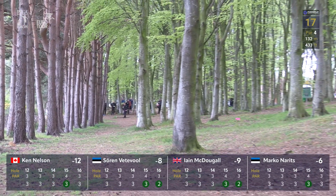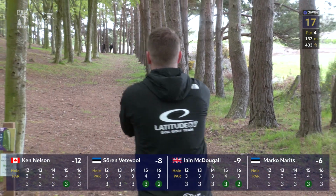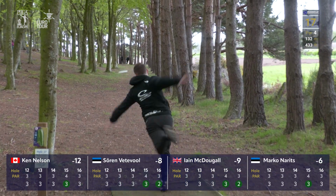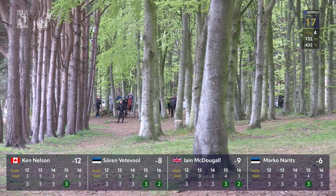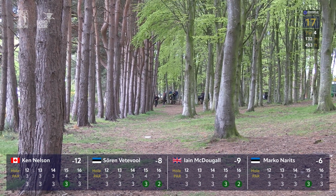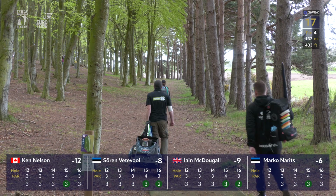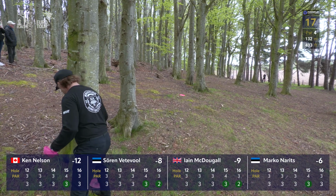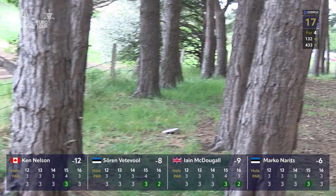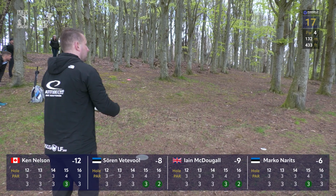Ken keeps it low. Can he find the gap? Similar place to Sören, just up on the left. I think you're right. I think Marko is throwing a putter. Keeps it accurate. He's hit the fairway back to back. Gets a similar result. I think I might try that next time I'm over. That's great distance over the McCauley if he's getting it. Ken finds a gap. I think he'll be playing for the par from there.